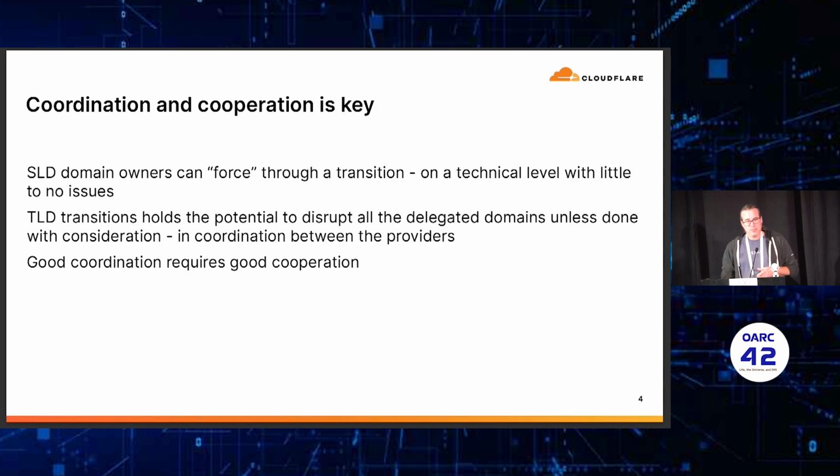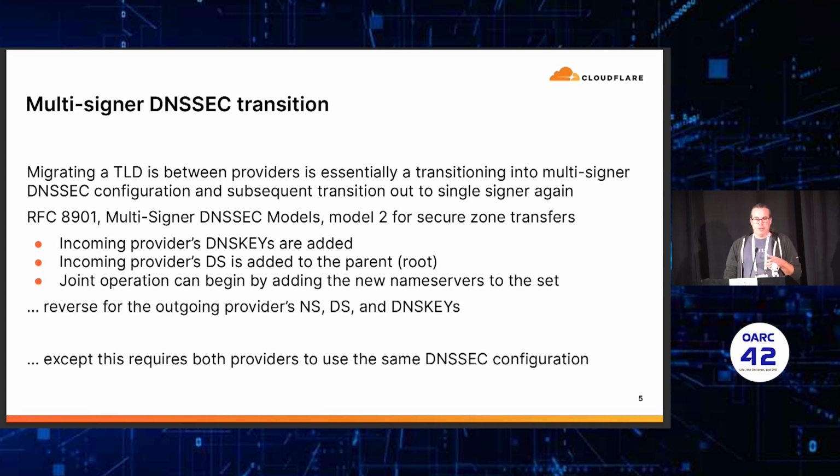So, for a second-level domain or further down the tree, you can usually force through a transition on a technical level, with little to no issues. You can simply update it at the registrar. For a TLD, which holds the potential to disrupt all the delegated domains, you have to do it with consideration and in coordination between the different providers, and good coordination requires good cooperation. So that leaves us with basically doing a multi-signer DNSSEC transition for a TLD.